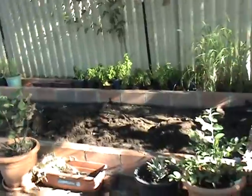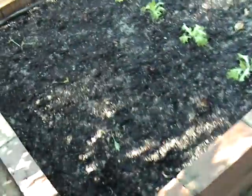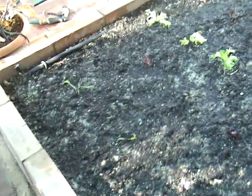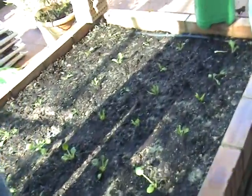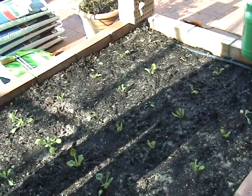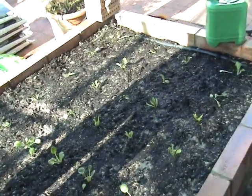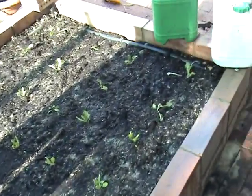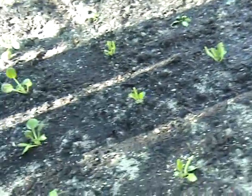Anyway, I'll show you. This bed over here is still not prepped. It's sort of in the process of, but this one here is done. Now, this is my lettuce bed. I'm trying to get one in before the cold winter comes, so the heat sort of drops off summer, and then I'm trying to get a patch of lettuce done before it gets too cold. So here I've planted 2 rows of silver beet and then 2 rows of spinach.